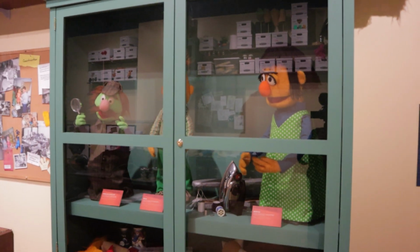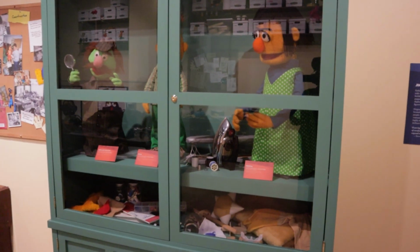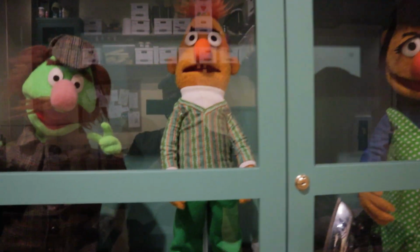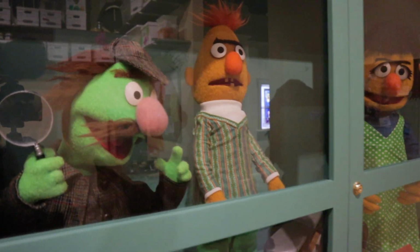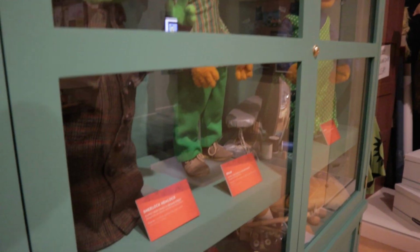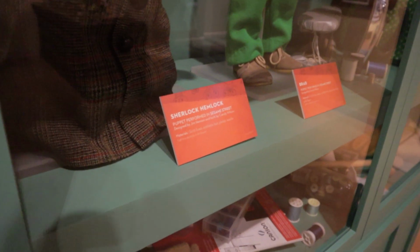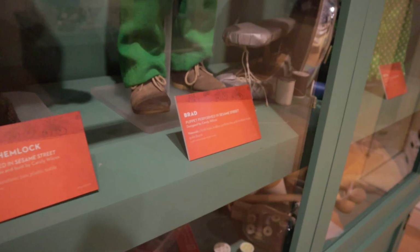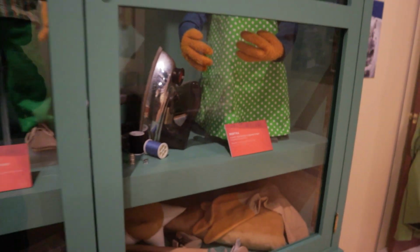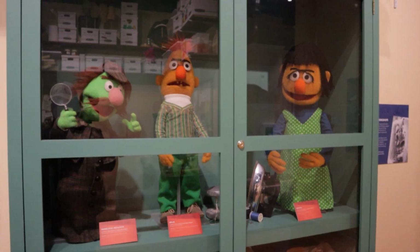These are some old school Sesame Street puppets. That's kind of reminiscent of Ernie in the middle there. Sherlock Hemlock. Brad? Okay. Bertha. Okay, I'm pretty sure Brad became Ernie at some point.